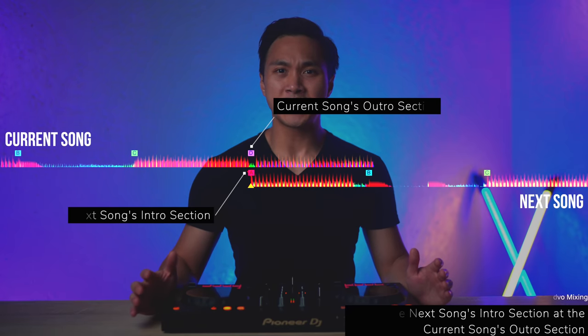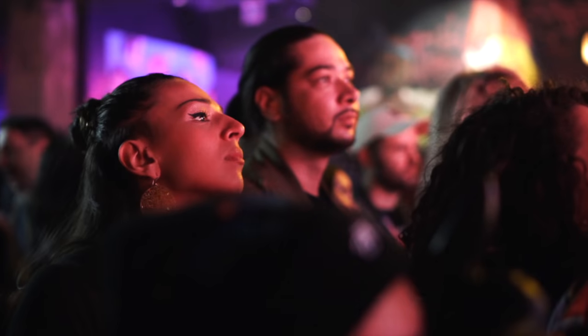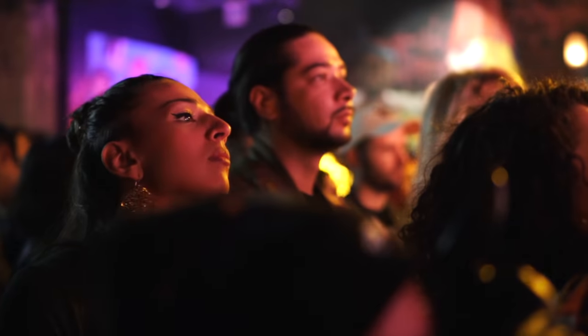Most beginner DJs just do simple intro-outro mixing, which is when you mix your next song's intro in at the current song's outro so that your next song's first verse begins right when the current song's outro ends. This results in a boring blend for two reasons. Number one is because it tires the crowd by playing the whole song. And number two is because most intros and outros are just plain generic beats, which is also a sonically unexciting blend.